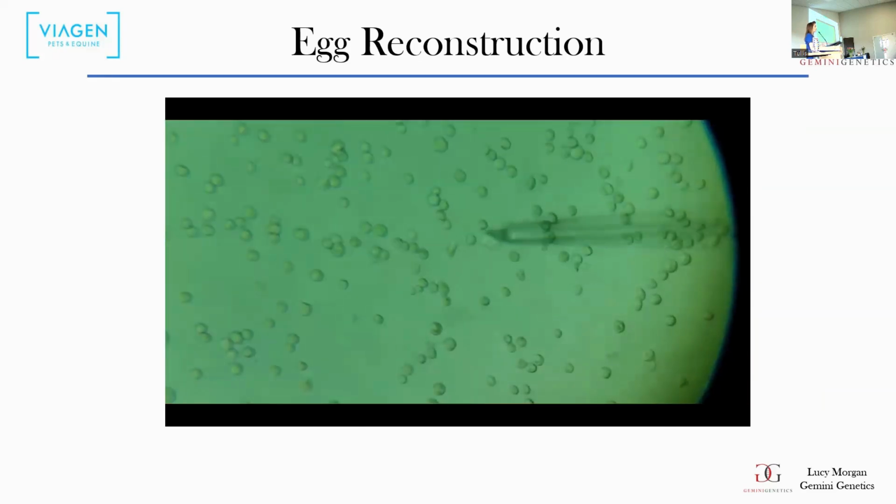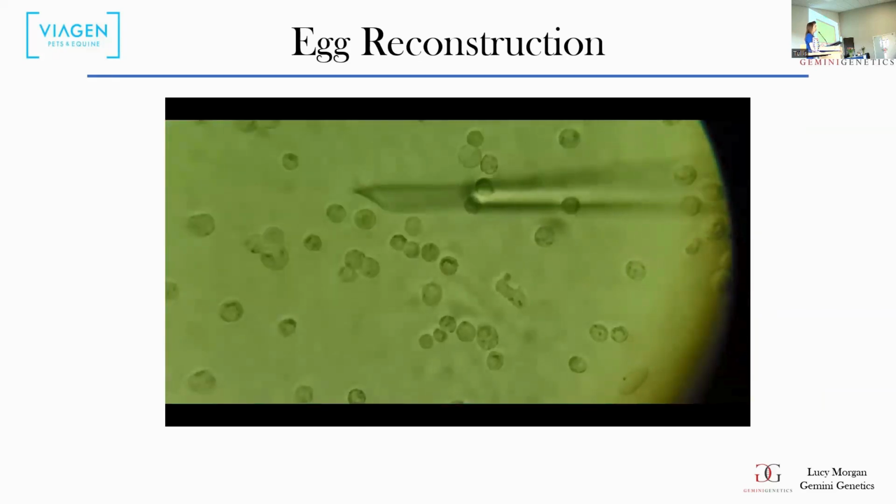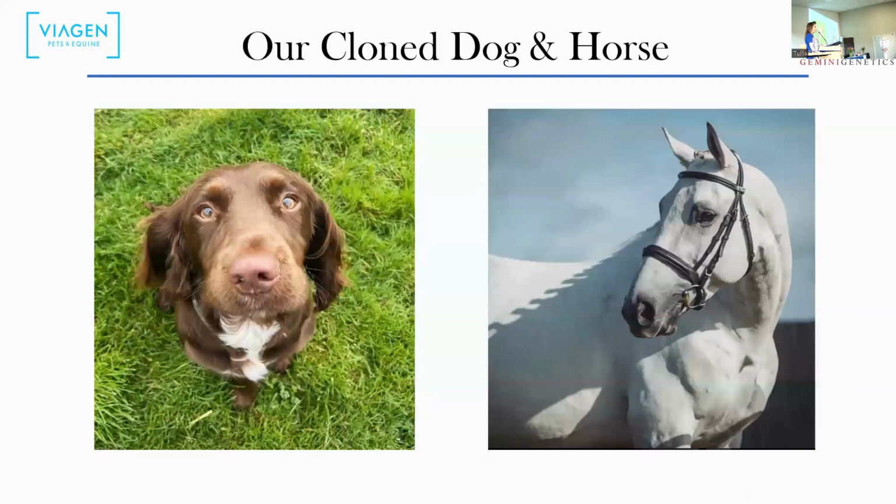It's just instead of injecting sperm, we are injecting a skin cell. And we have 2 cloned animals here.